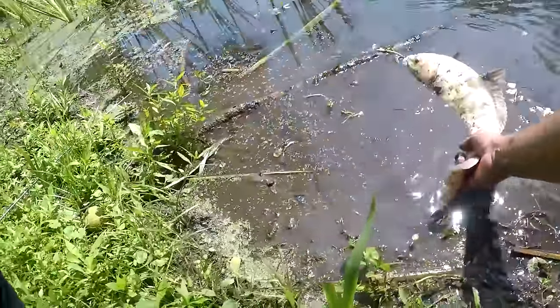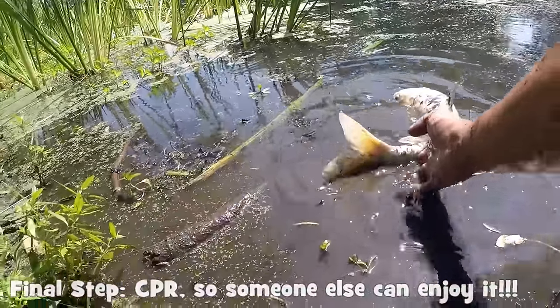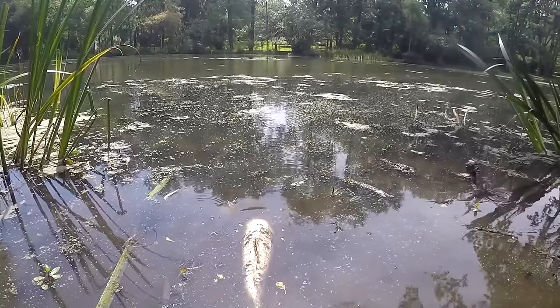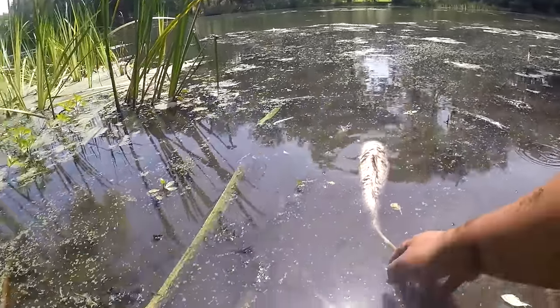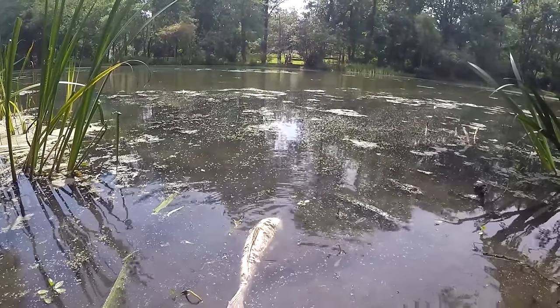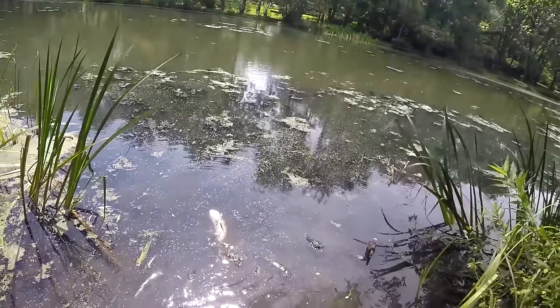We're gonna let him go. First one of the day on the corn. Come on, fish, I know you can do it. He's gonna swim away just nicely. A little push. There he goes. Beautiful. All right, first one of the day.